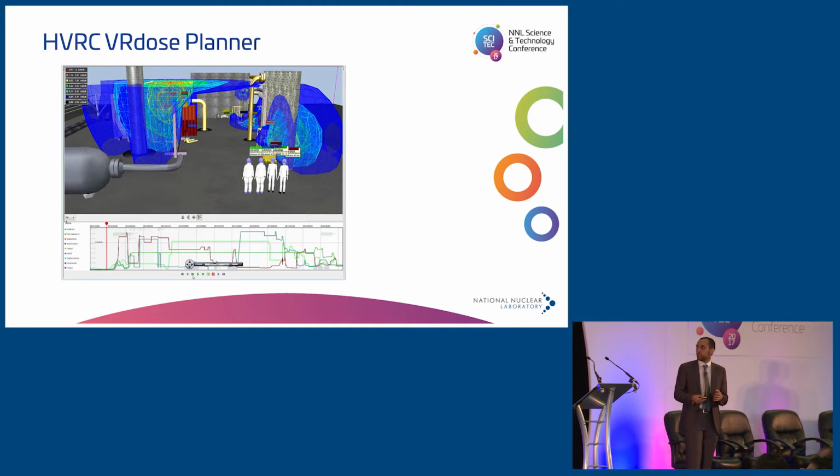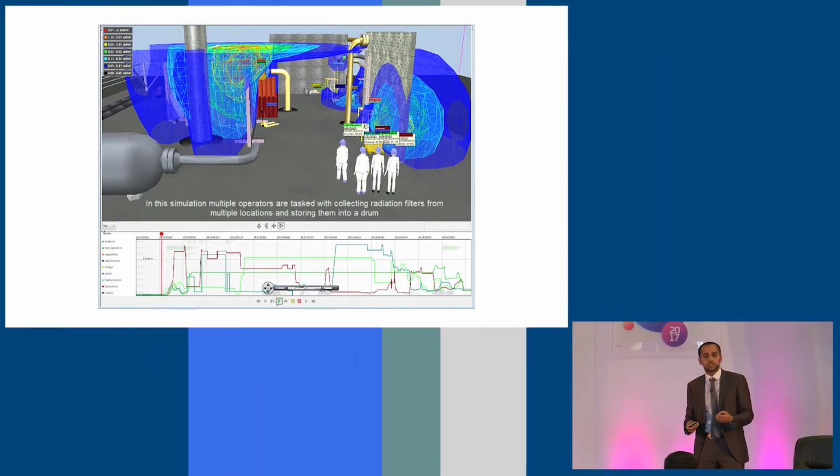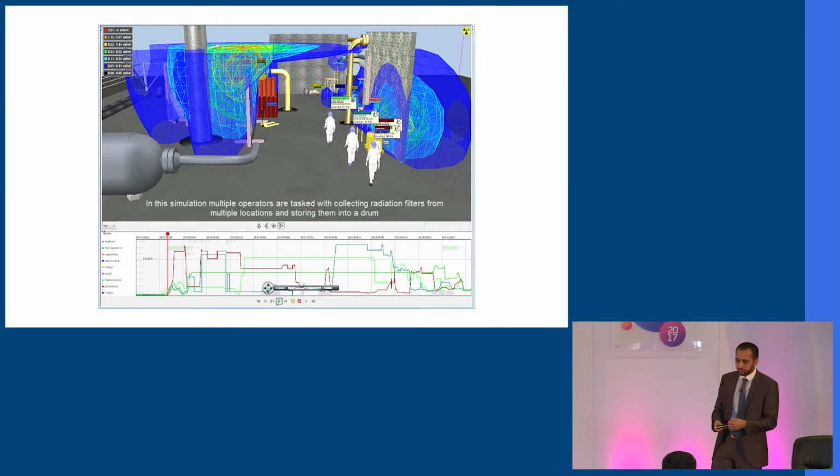Now within it, the user would create the CAD models, import the CAD models into the software, set the scenario. So you can set the shielding properties. Here we've got a lead cylindrical container, a yellow container there. We've got some walls made out of iron and concrete. Set the source properties. So we can set various isotopic inventories. They can be anything from point sources to line sources to simulate a leakage, say for example.